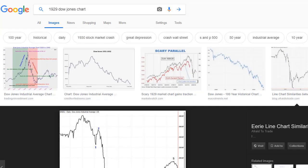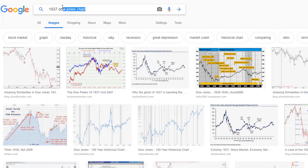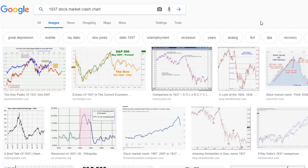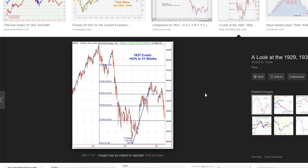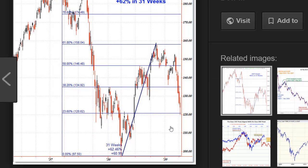So that was 1929. Let's go to the 1937 chart. Stock market crash chart, here we go. So let's have a look here at 1937. And again, I'm just going to share with you what happened here, and when the overall collapse happened. All right, so 1937. Can I blow this up a little bit? There we go.